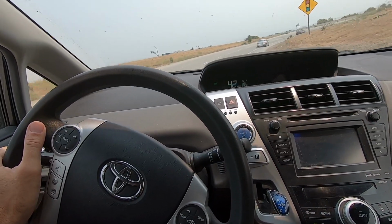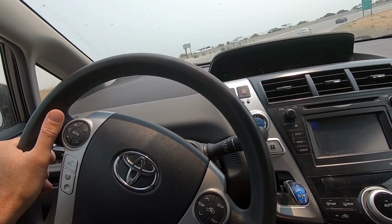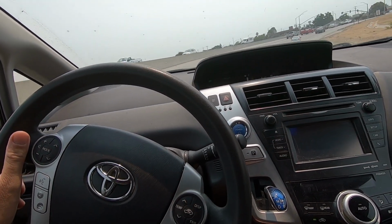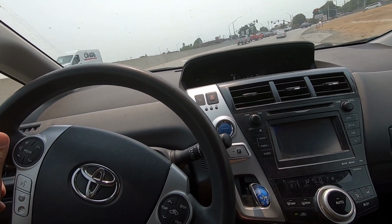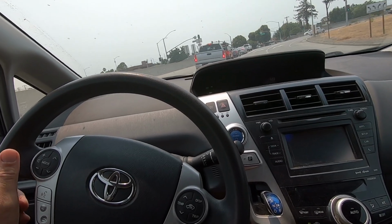Handling is not great, but it has more to do with the fact that it's heavy for its size. There's a big giant battery in the back. But also because of that, it has pretty heavy duty springs, so it can carry a pretty good load.